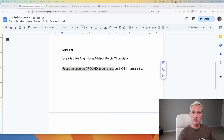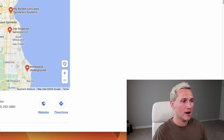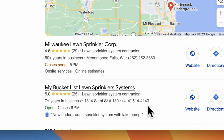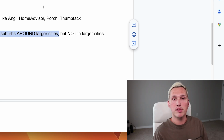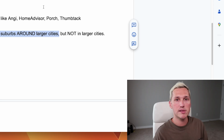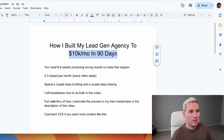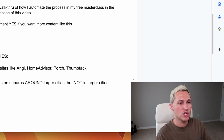What that does is you'll still scoop up leads from in the larger city, but you won't be competing with some of the big companies that are trying to rank there, like this Milwaukee Lawn Sprinkler Court or this My Bucket List Lawn Sprinkler Systems. Those companies might be a little bit harder to compete with. Whereas if we scale out to some of the suburbs, we'll be competing with far less companies and we'll be able to actually get results a lot easier and a lot quicker. And really, if you want to hit this 10K in 90 days, these are the kinds of things you need to be thinking about: how can you work smarter and not harder, right? Because we don't want to be spending a lot of money trying to compete with them.